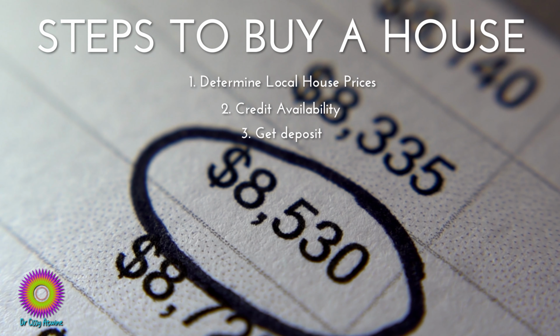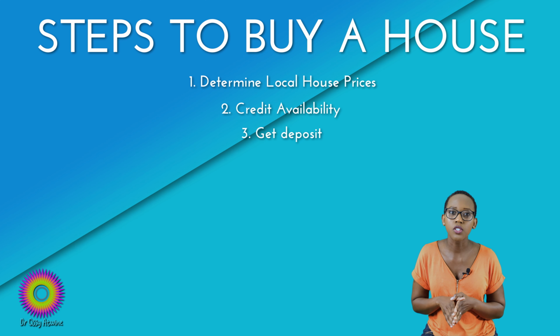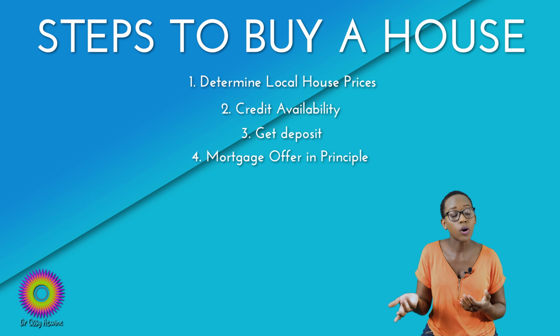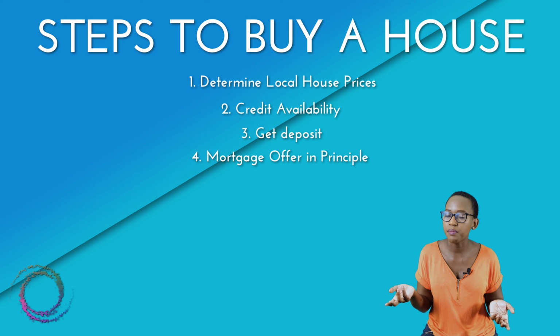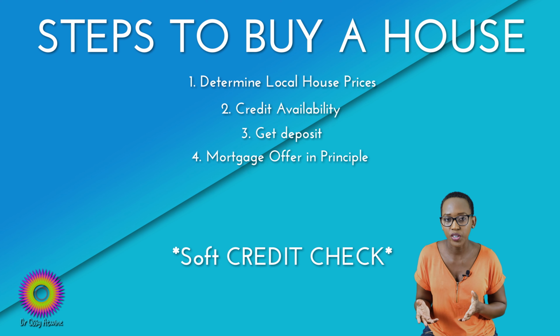This might be the hardest part of the journey because it can take a while to save up all that money. Once you've got your deposit, next is to apply for a mortgage offer in principle. You can do this by going to banks directly or applying online. It can take maybe just 5 minutes and they'll let you know if you've got it or not. They usually do a soft credit check, which doesn't affect your credit score.